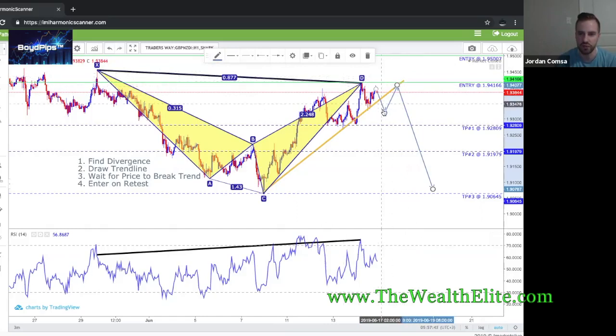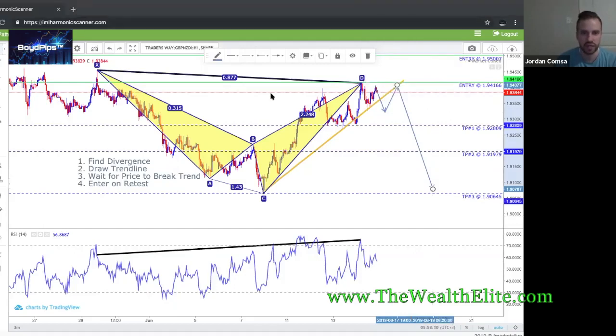See price come through. And then step 4, price will retest and touch the trend line, then we enter a sell. That, my friends, is it. That's all you have to do. You do those 4 steps every single time, day in and day out, you will be successful. And I'm going to tell you right now that step 4 is extremely, extremely important.